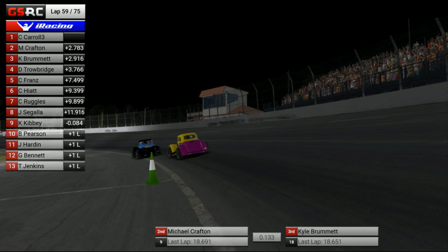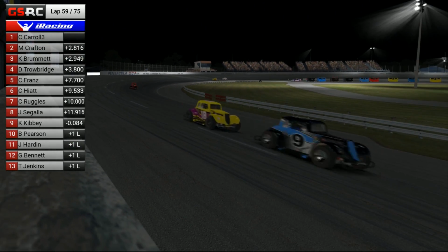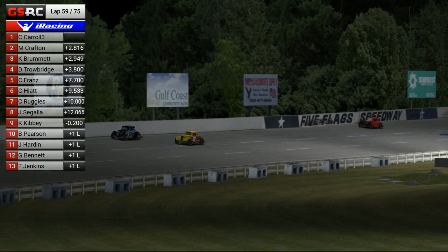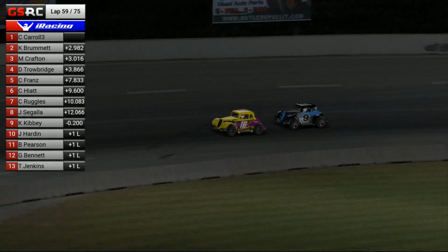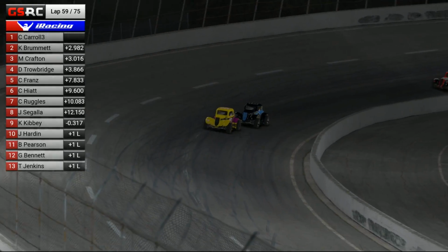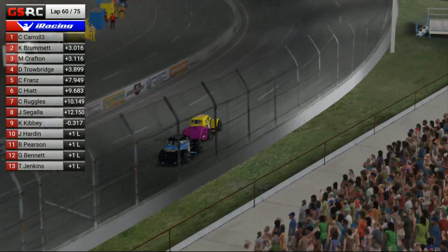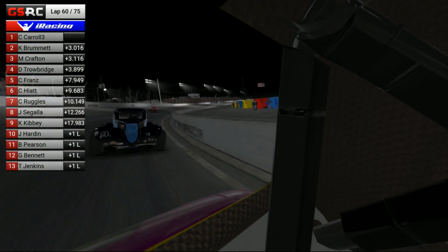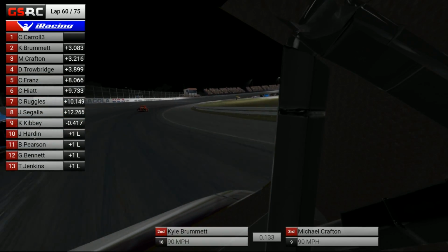He's now going to try the outside line, a little bit higher line, while we see Crafton take the inside line. Crafton gets a little bit loose right there, has to hold on. This gives Brummett a chance to go to the inside here into turn 3. Brummett then clears him. Let's see what Crafton can do now as they come out of 4. He gets right onto the back bumper of Brummett, crosses the line, give the position now to Kyle Brummett, move him to P2. Michael Crafton holds on and gets back to 3rd position, but he is not done yet.